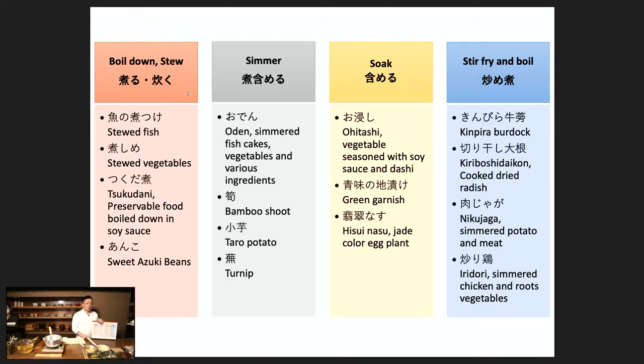So one of the symbolic dishes for boiled down would be stewed fish. And then another is stewed vegetables. And today we will be focusing on this, which boils down all the broth extremely. And 佃煮, a preservable food boiled down in soy sauce, also belongs to this category.